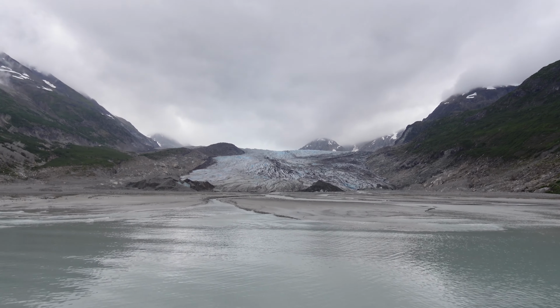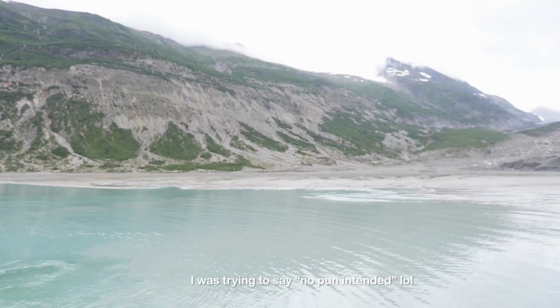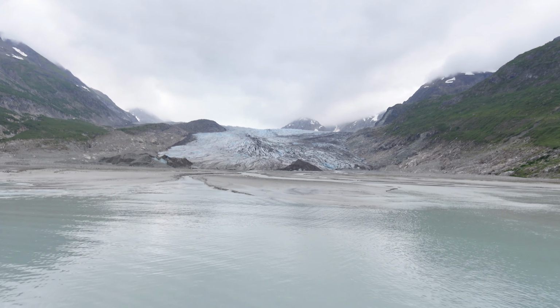Yeah, hiking up on that glacier would be so cool. Not, what is the word? Not in a hyperbole. Yeah. I said it would be so cool. It's like frozen ice.